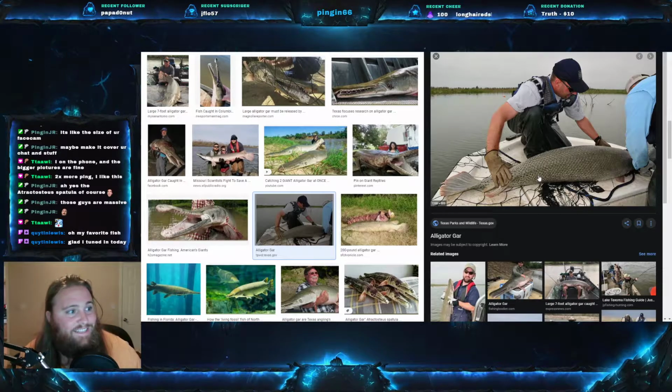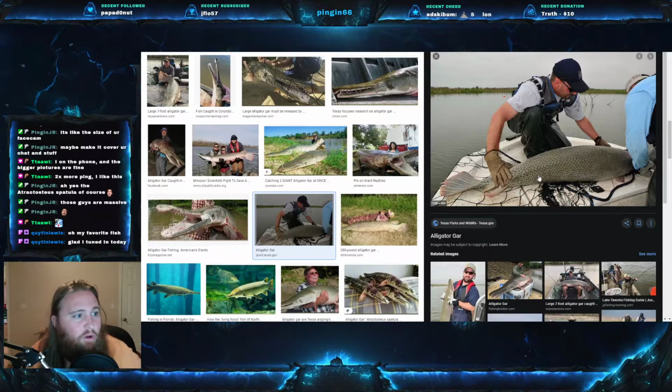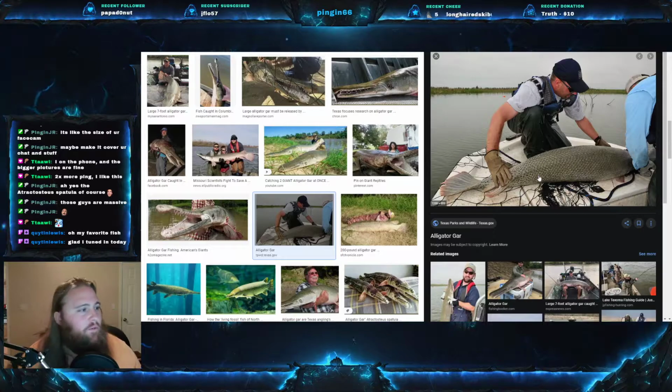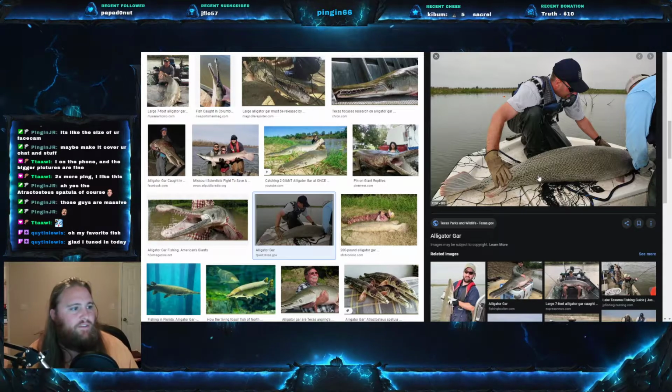They are piscivorous, meaning that they eat mainly fish, but they will take small waterfowl, so small ducks, small geese, small mammals. So, like if a squirrel falls into the river, they'll definitely eat that. And they eat a few turtles in there, but they're mainly piscivorous.